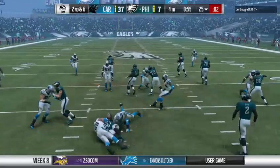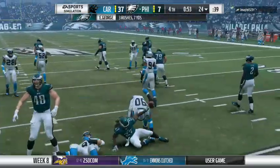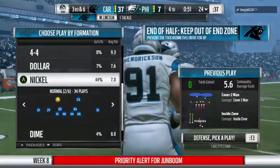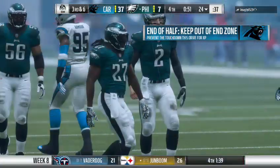They'll run it now out of the gun. And this time he's not going anywhere. They'll get him down right at the line of scrimmage. No gain on the play there, so they're left with a 3rd down and 6.